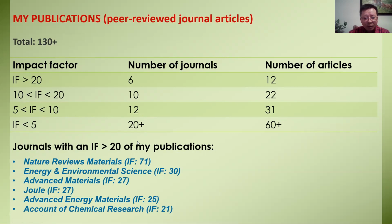So about half of my publications are in journals with an impact factor below 5, more than 60 papers in more than 20 journals. So that's the total statistical information about my publications and the journal impact factors.